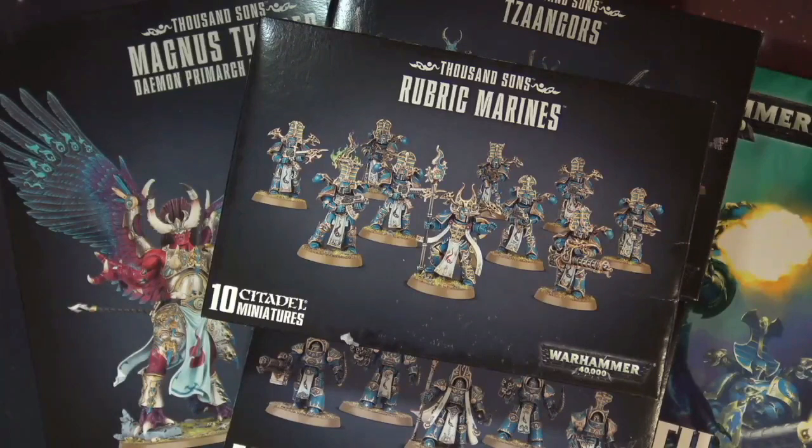Yeah, it's funny you say that, Rel 21. I was actually comparing him to the Bloodthirster I had here, and the wings seem to be bigger actually.